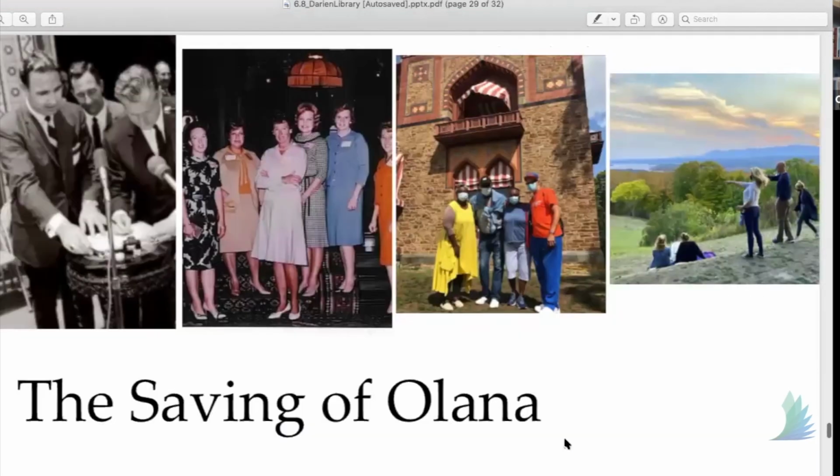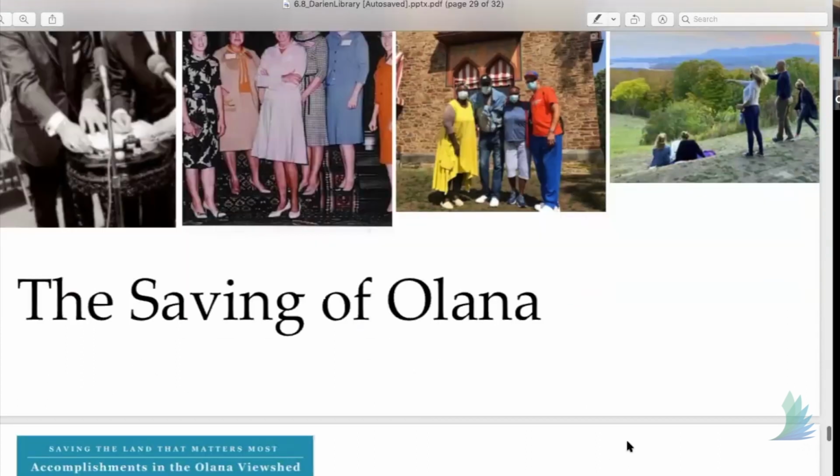And with that, I just want to make a nod to the saving of Olana, which is a story that we often like to highlight in all of our tours. So thankfully, because of the efforts of Mr. Huntington and others, we were able to prevent the house from being sold. When Sally died in 1964, the house and the entire landscape was put on the market. And thankfully, Huntington asked for a year to raise the funds to buy the property back. It later was acquired by New York State as a New York State site. So to this day, as I mentioned at the beginning of our tour, we are open and free to the public, which is something that we're so excited about, so people can see and use Olana as a resource.